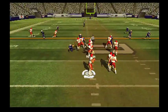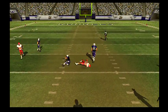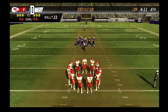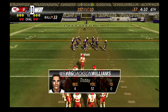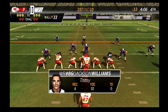Receives the handoff. They'll go with a play fake with the adjustment. Number 45 is there for the tackle. They've got something going here. Yeah, it's been one first down after another. They're putting together a nice-looking drive here. Watch out. There we go, baby, rock and roll.